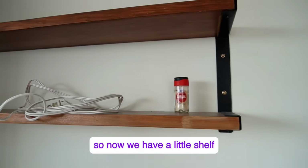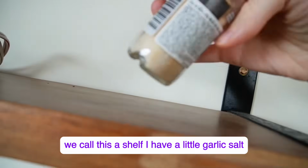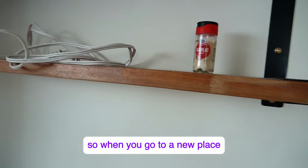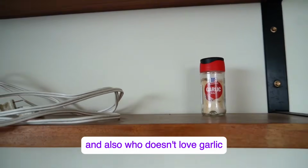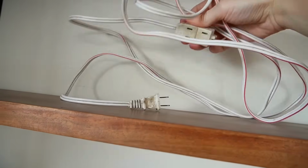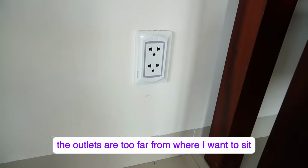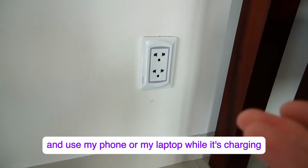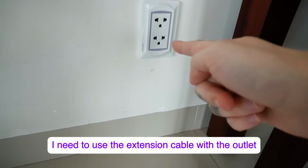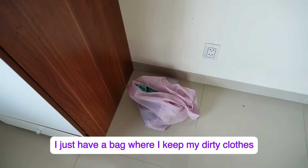So now we have a little shelf. We call this a shelf. I have a little garlic salt. It's just salt and garlic. It's good to travel with some salt, just so when you go to a new place, you don't have to buy salt. And also, who doesn't love garlic? And then I have an extension cable. Sometimes the outlets are too far from where I want to sit and use my phone or my laptop while it's charging, so sometimes I need to use the extension cable with the outlet. And then down here, I just have a bag where I keep my dirty clothes.